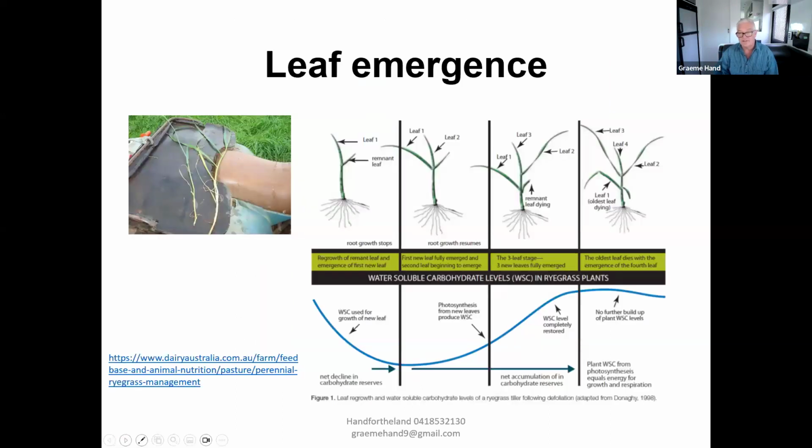It's about leaf emergence in perennial grass. The dairy industry knows this really well. It's in Dairy Australia, MLA. Everyone uses this picture on the leaf emergence, but they keep saying make sure you graze before that leaf emerges. This is the whole dairy story. You want to eat it before then because it'll die, and once that oldest leaf's dying, it's not available for the cow, and you spent so much money on it.